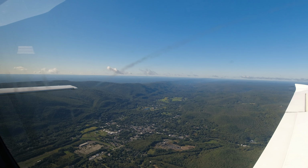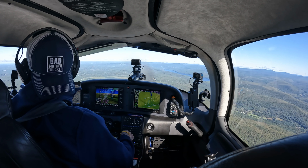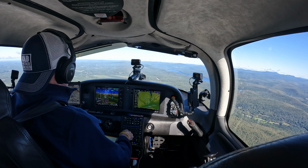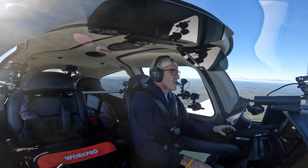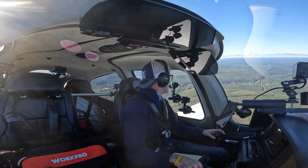Rapid traffic, 427 Pop Alpha, 10 south, over 691 on the RNAV 2, Robertson. Skyacre traffic, Comanche 870 for pop is left downwind 35, Skyacre.